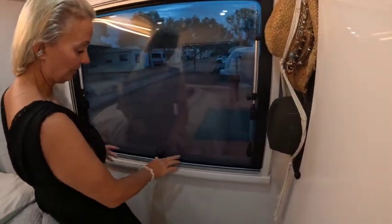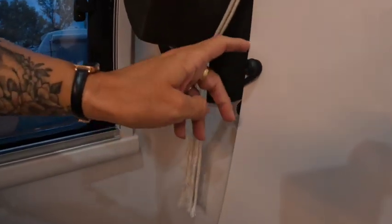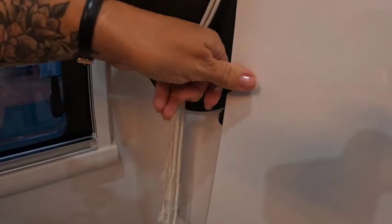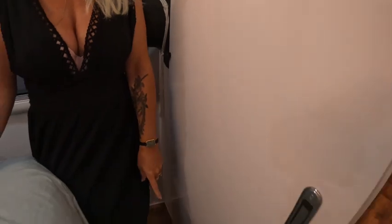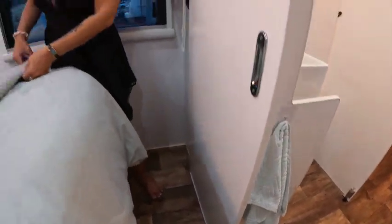But I check all the locks on the windows. Our doors, we've got sliding doors in our van, and they've got a tonneau cover lock on the door, but also a floor press-your-foot lock thing that has to be down, and I do that for the front of the van.